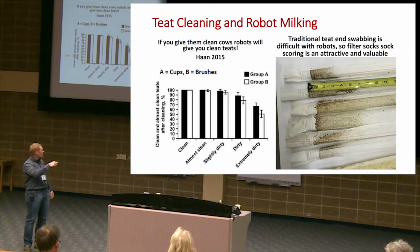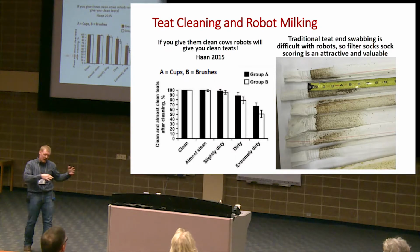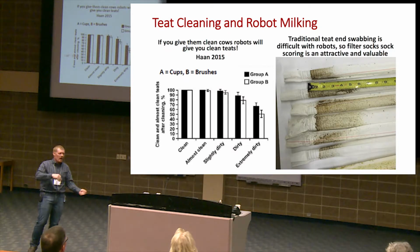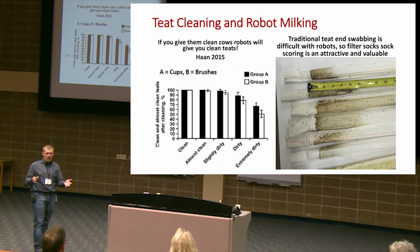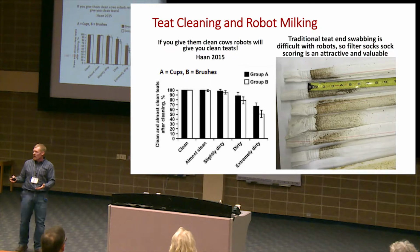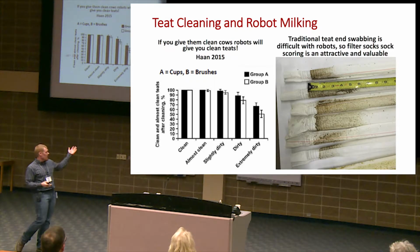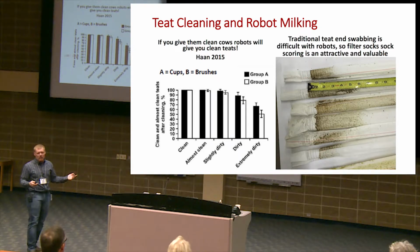So this is the classic one. I said teat cleaning and robots. This is one of the studies, but there's a lot out there. It says if you give the robot a clean cow, you get a clean teat. Well, that's not noteworthy news. That's the same with people. If I give a parlor full of clean cows to an employee, lo and behold, I'm going to get clean teat ends at the end. And if I give them really dirty cows because we want to get done and we got to keep moving, we end up with dirty teat ends.